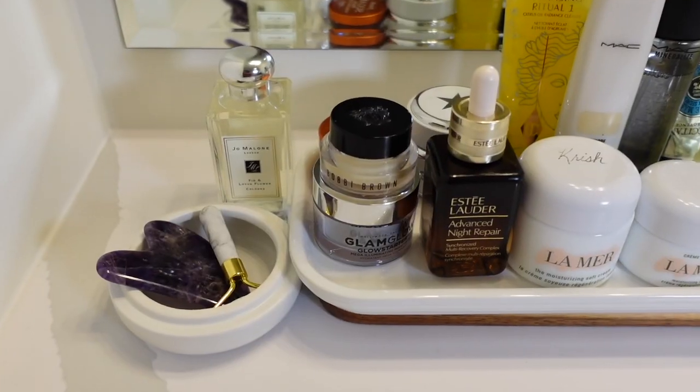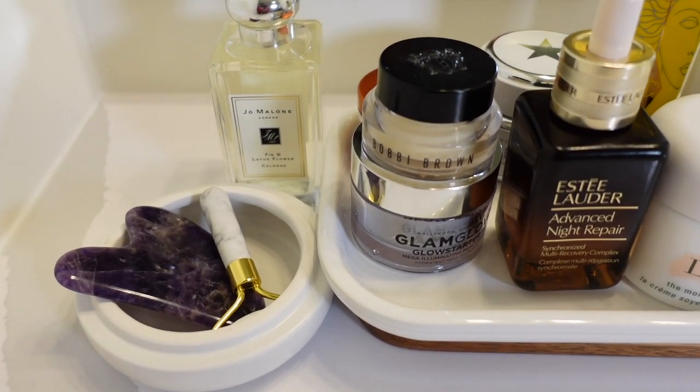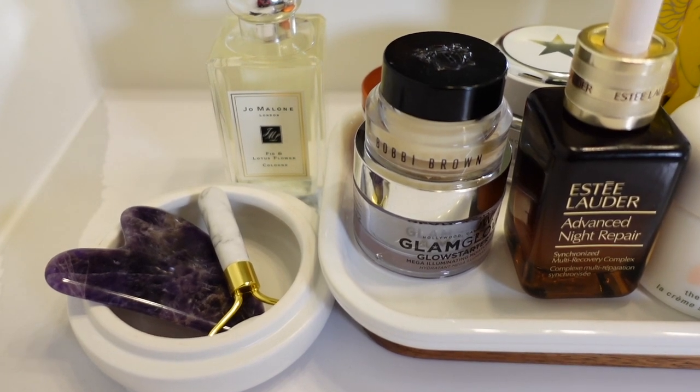I also like to go in with the Charge Water from MAC to wake me up in the morning. I like to spray some of my favorite fragrances in the morning, and it puts me in a good mood. This is Jo Malone, Lotus, and Fig, one of my favorites. It smells like heaven. It's so magical, and I love Jo Malone fragrances. I literally just do one spray and I am good for the day.